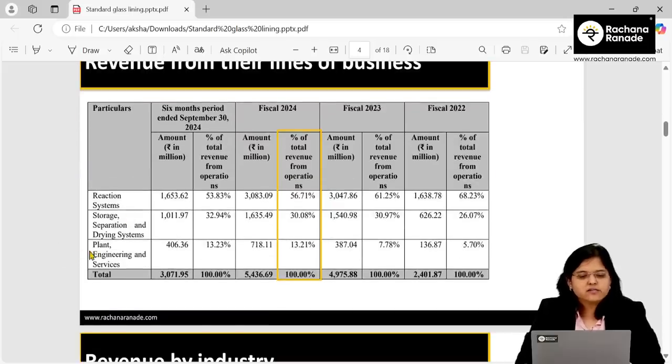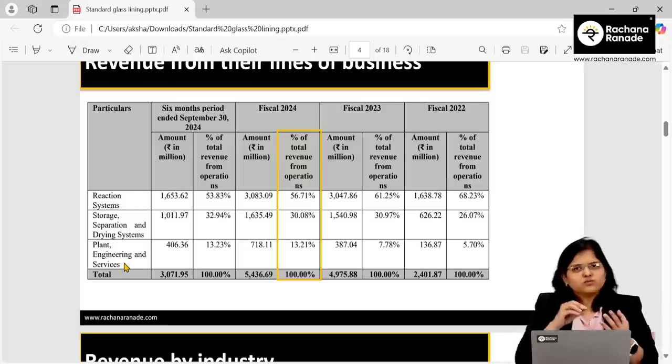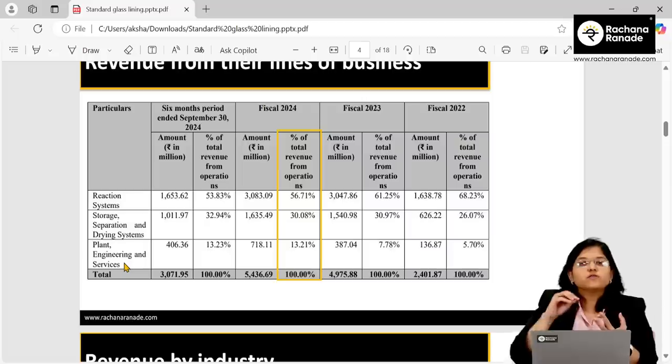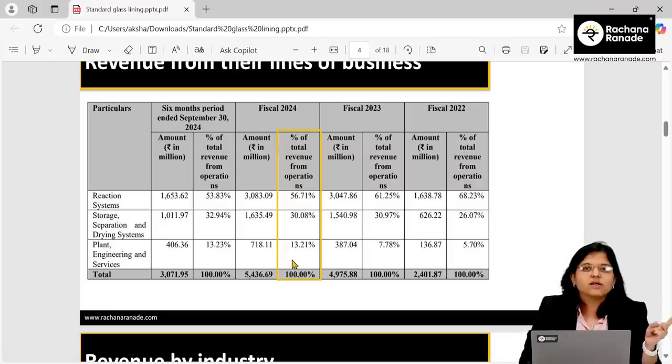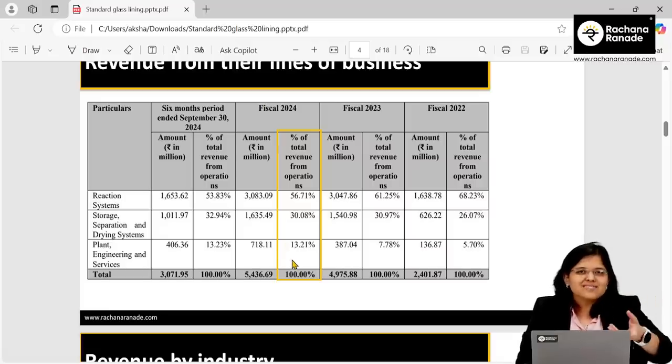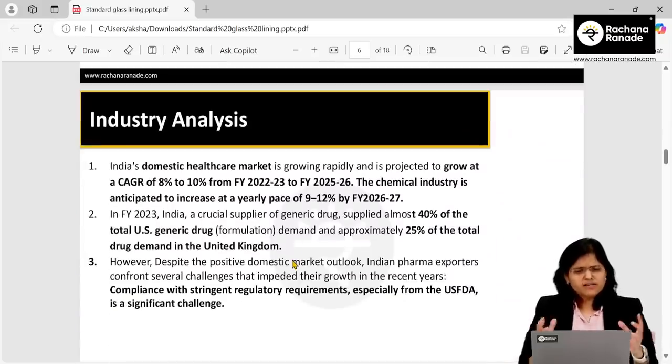And finally, it's plant engineering and services. Important. Once they make this tank, once they make this reactor, of course some sort of spare parts might be required, some sort of servicing might be required. That all falls into the third category, and this percentage is also increasing. From 5%, it has increased to 13%. Of course, with more and more services coming into play, their margins may improve. Okay. Now let's understand about the industry.